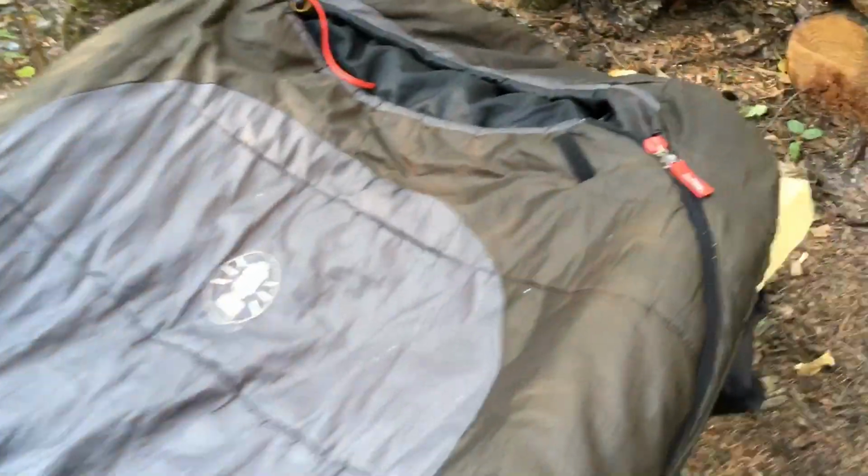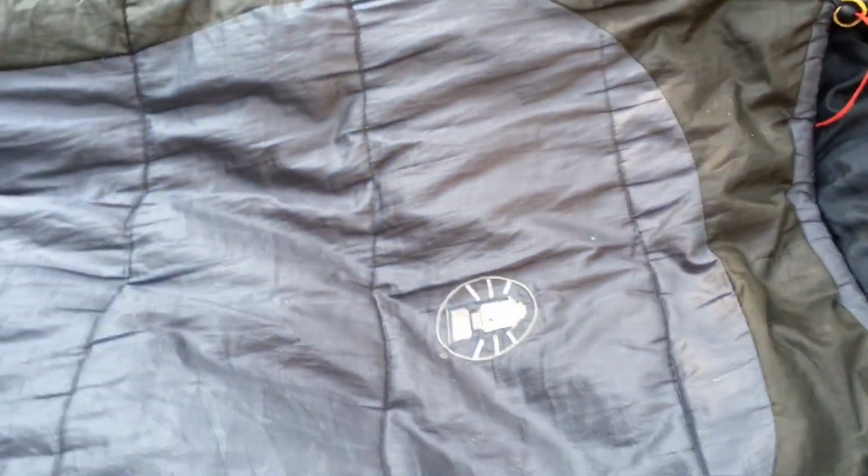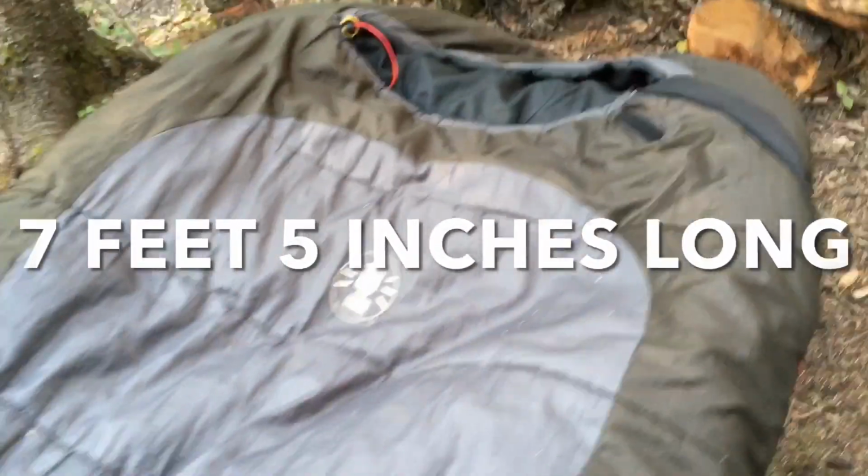You're not so crammed up, you're just so comfy. But this would fit a very, very big person if need be. I forget the measurements on it, but you can see it's quite wide here. This is my cot.